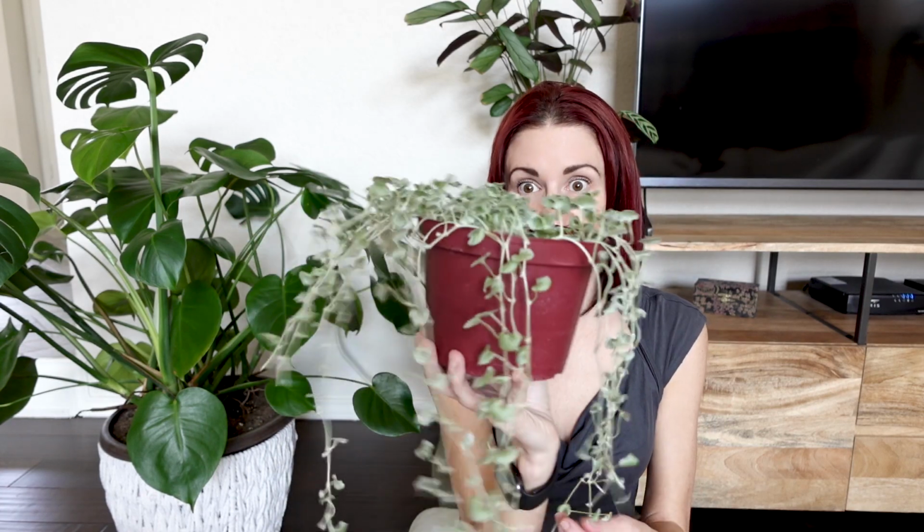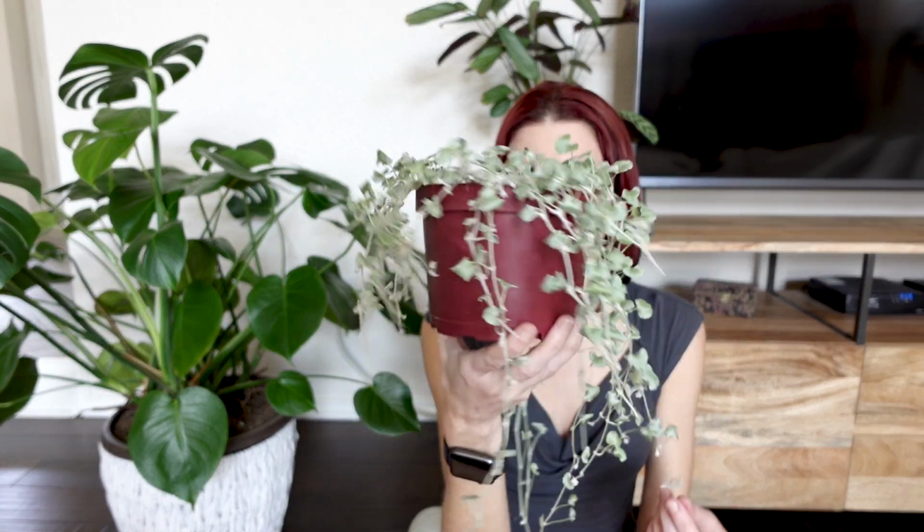So that is another excellent option, especially if you're looking for something that's going to hang or trail. And I've got one more plant to show you, but before that, my last little tip that I think a lot of people don't realize when they're thinking about their windows and how much light is coming through them is the fact that not all windows are created equally.